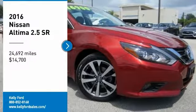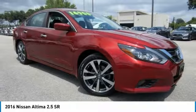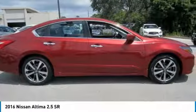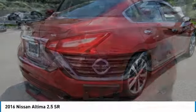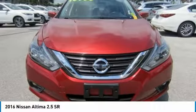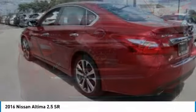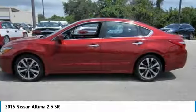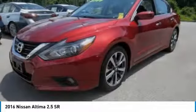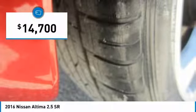Make a great choice today with the 2016 Altima. The Nissan Altima offers advanced features to make life easier, including push-button ignition, which comes standard. Combine that with a powerful V6 or efficient 4-cylinder engine, 6 standard airbags, and over 5,000 quality and performance tests, and you'll see the Nissan Altima is made to drive and built to last, and is priced below $15,000.